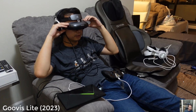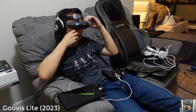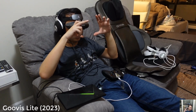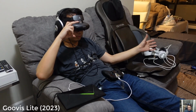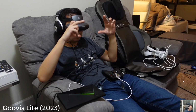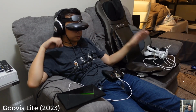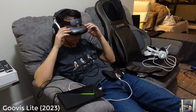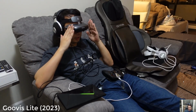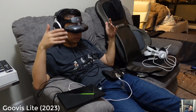It doesn't come with its own operating system like the Royal Moon, and being able to plug in your own headset is good, but otherwise, it wasn't really an upgrade. It's just less bulky, but not much else is an upgrade. So that's why I ended up not keeping the Goovus Lite. It wasn't really an upgrade over my Royal Moon, and I was a little disappointed, because I thought it would be, being a newer headset and all, but it wasn't.